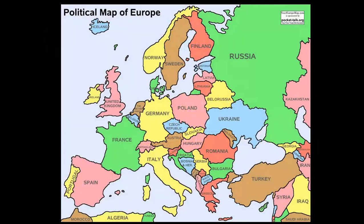Hungary is an Eastern European country with about 10 million people, so slightly larger than Massachusetts, and roughly the size of Maine in terms of square miles. It joined the European Union in 2004. The capital, which we'll be focusing on today, is Budapest, which has about 3.5 million people in the metro area, which means that roughly a third of the population of the entire country is focused right around the capital.